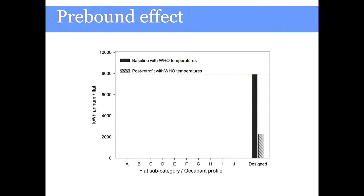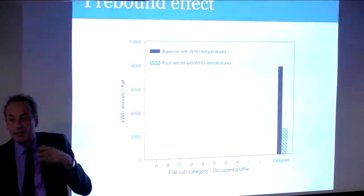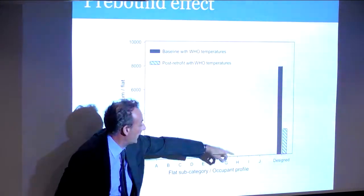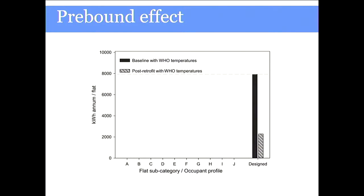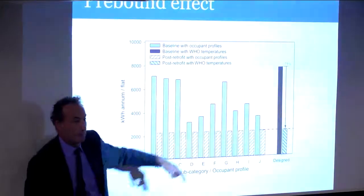Part of the justification of this project is about reducing energy, reducing carbon. If the energy was not being used in the first place, there is no energy or carbon to save. This is what's called the pre-bound effect. So James showed these slides. I'll be very quick. If everyone lived at 18 degrees, as the design team believes they'll be living, we will achieve a massive reduction in space heating costs with this retrofit. It's 71%.